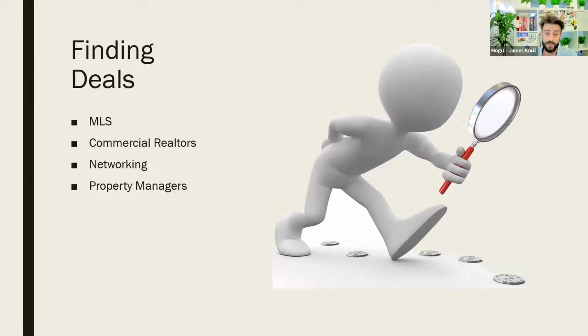So if you're looking at some of the big commercial shops like CBRE, Cushman Wakefield, Colliers, NAI, to name a few, they have their internal client list. They'll get a listing and they'll market to their own client list and just try to sell it to their clients. Now that's something that we do a little bit differently at Mogul.